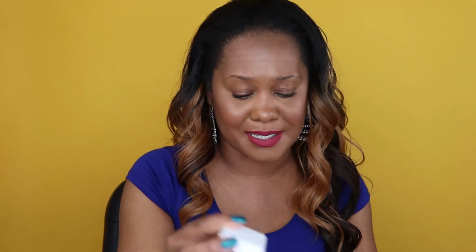And I know that this is a color that I'm probably not going to use. So again, I don't want to swatch this because I can pass it on to someone else who can use it as opposed to swatching it. So I'm going to go ahead and close that back up and probably either pass it on to someone else or throw it in a giveaway as well.